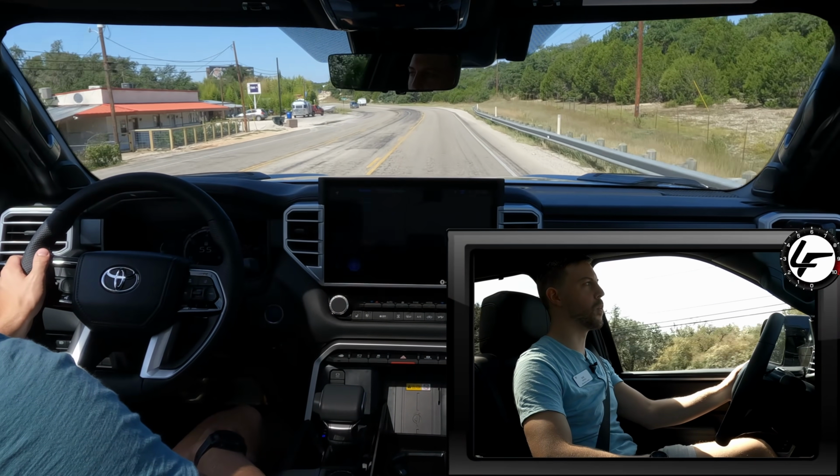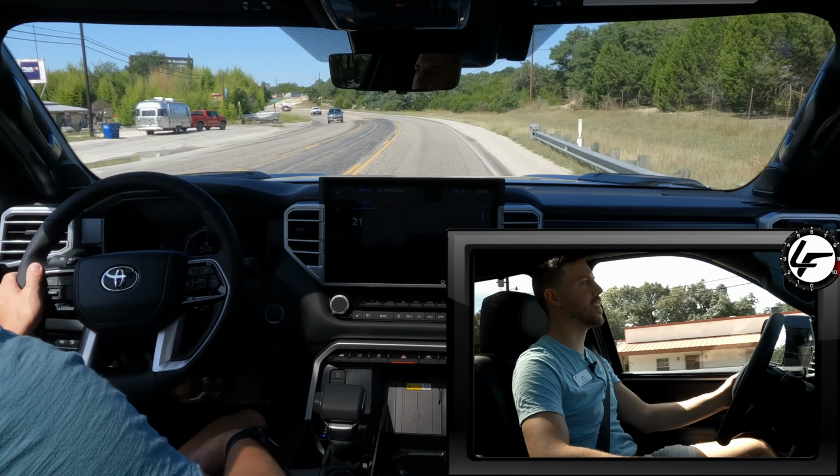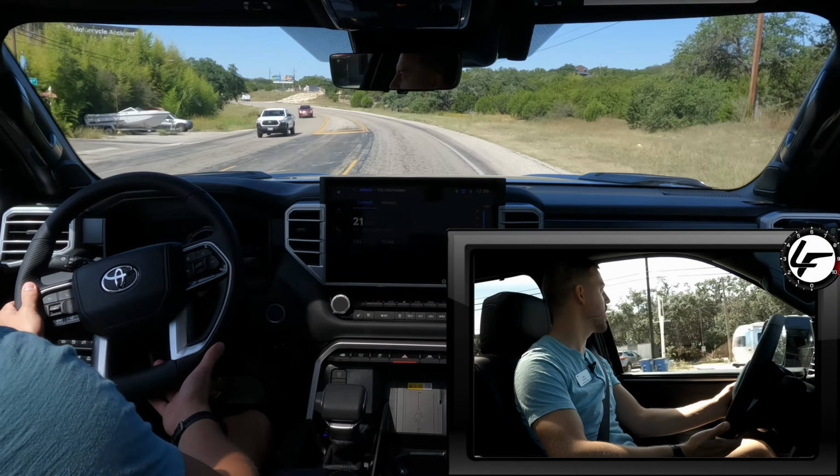We see a Tundra with a Windstream or Airstream behind it. So that's looking pretty fresh over there on the side of the road.